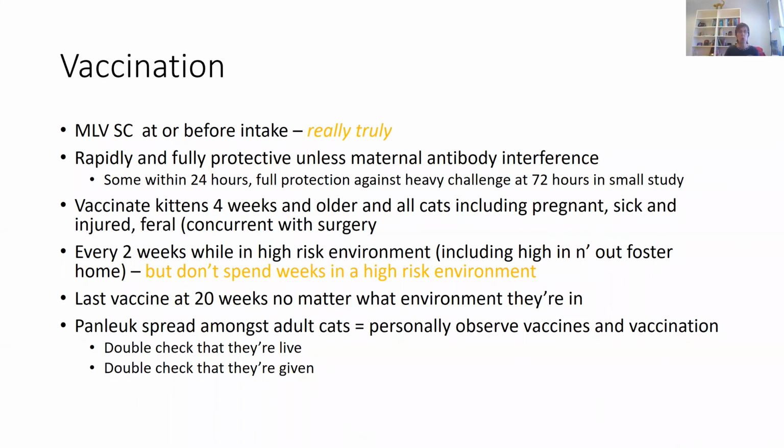And then no matter what environment they're in, you want to give the last vaccine at 20 weeks of age. And that's because we know that in some kittens born to a naturally infected mom who provided a lot of maternal antibodies to her offspring, maternal antibody persists to at least 14 to 16 weeks of age. And then we don't always know exactly what age kittens are. So to give us a little bit of wiggle room and safety, make sure that they get a last vaccine when they're about 5 months old.